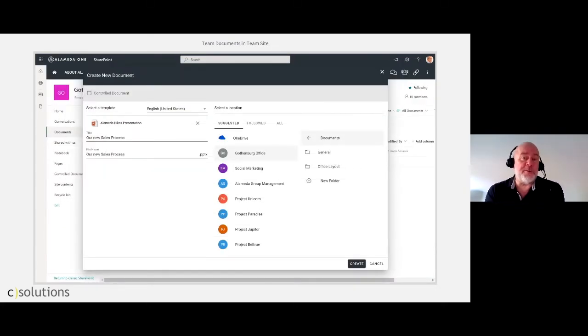Creating documents here based on templates looks, of course, just similar to what I showed you before when we started creating a document from the start page and put it in OneDrive. So it's the same here. I've chosen a presentation, I've chosen a folder for where it should go, and I've given it a title. And in this case, it's a document shared within the group, the team members here.